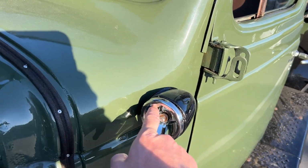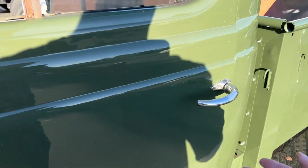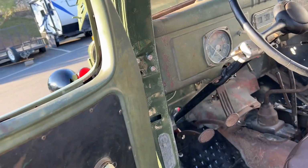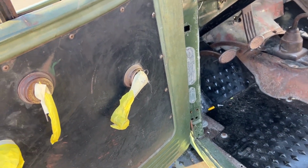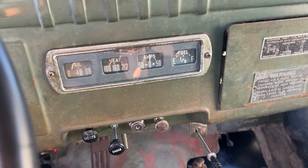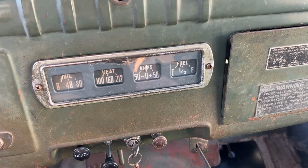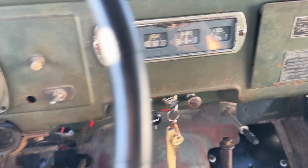You can see here, missing some glass. And this door also only has the top bolts in it because I couldn't get the bottom ones in. So that's an issue too. I'm pretty sure the fuel gauge should work on this, but don't remember 100%. So looks like it does. Looks like we got about half a tank.